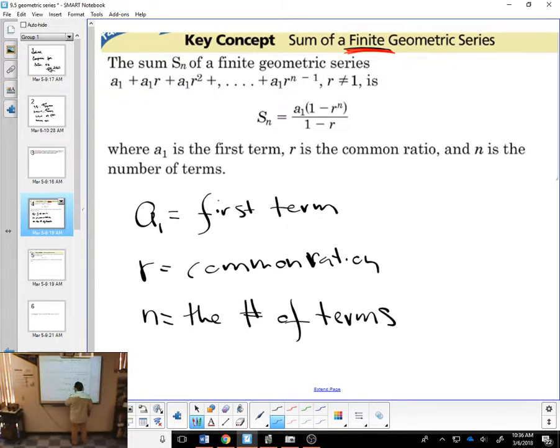Common ratio. Common ratio. Got your slide? G, you good back there? Get a fresh cut, G?